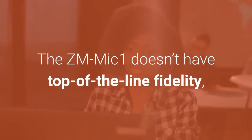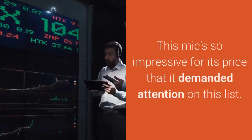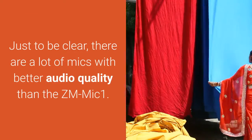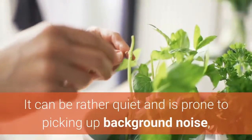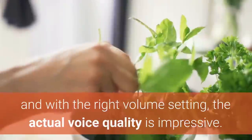5. Zalman ZM-Mic1. The ZM-Mic1 doesn't have top-of-the-line fidelity, but we're willing to bet it's significantly better than whatever you're using now with your gaming headset. This mic's so impressive for its price that it demanded attention on this list. Just to be clear, there are a lot of mics with better audio quality than the ZM-Mic1. It can be rather quiet and is prone to picking up background noise, but in the right environment and with the right volume setting, the actual voice quality is impressive.